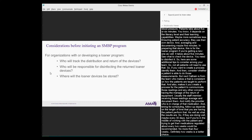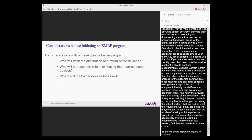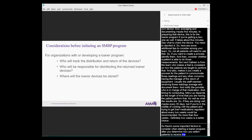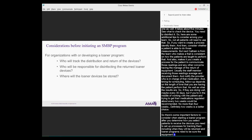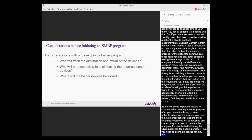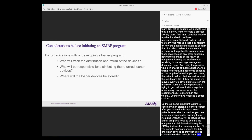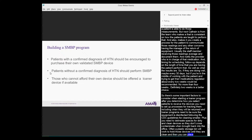There are some important factors to consider when starting a loaner program. After you determine how you will select patients to receive the devices, you need to set up processes for tracking them, including when and where they'll be returned. Loaner programs need to be sure that equipment is disinfected following the CDC guidelines for cleaning small equipment. Plus, you'll need to delineate spaces for dirty and clean devices so they don't cross-contaminate when brought back into the office. Often a plastic storage bin will work to hold the dirty devices until they're clean, and then you can place them in a clean bin or put them in a storage cabinet or on a shelf to get them sent out to the next patient.